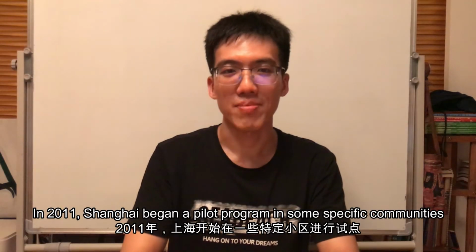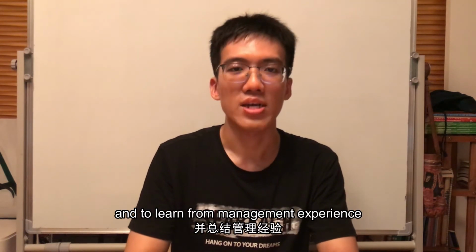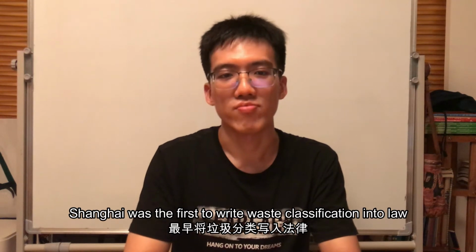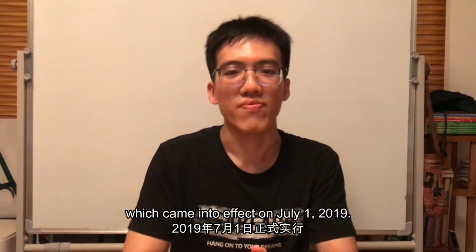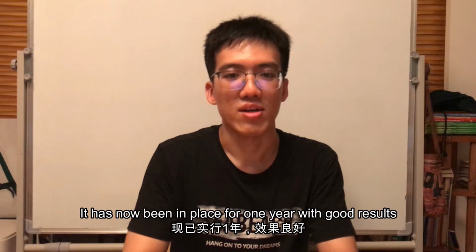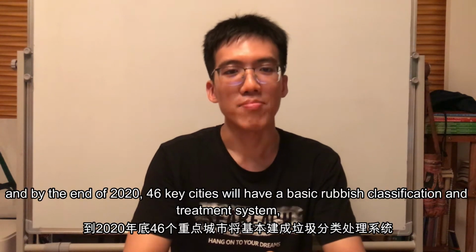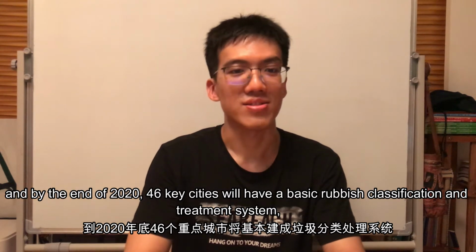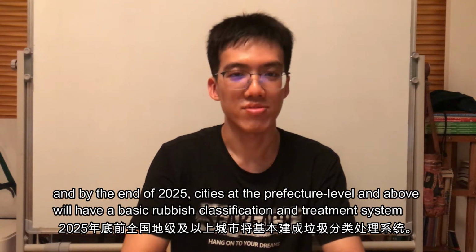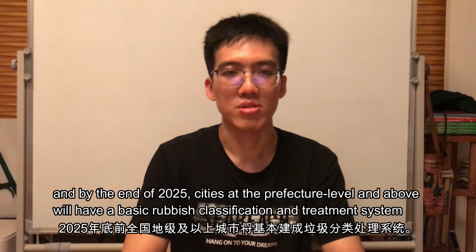In 2011, Shanghai began a pilot program in some special communities to develop residents' awareness of classifying and to learn management experience. After years of preparation, Shanghai was the first to write waste classification into law, which came into effect on July 1st, 2019. It has now been in place for 1 year with good results. In recent years, China has accelerated the implementation of the rubbish classification system, and by the end of 2020, 46 key cities will have a basic rubbish classification and treatment system, and by the end of 2025, cities at the prefecture level and above will have one.